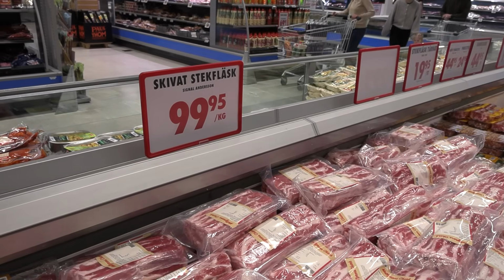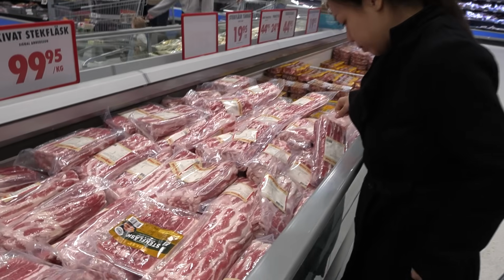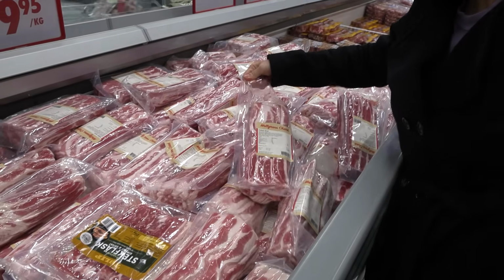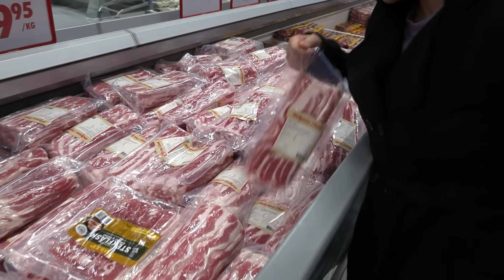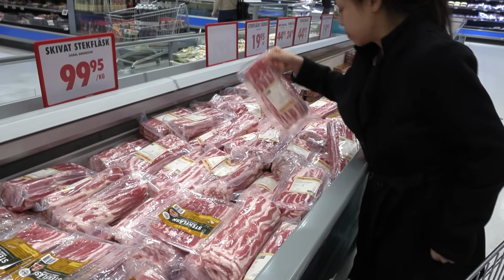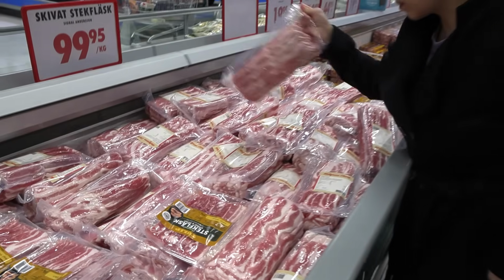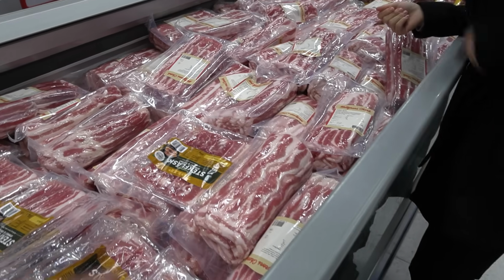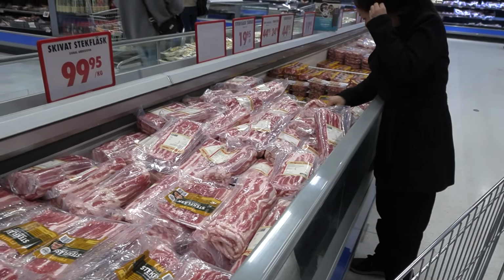Oh yeah, we need one of these. Yeah, this is it. Skivat stekfläsk. It's pork. It's similar to bacon, but it's not really bacon. Maybe it's the bacon part, but before it's been processed. This is what we use for the pork barbecue, or mookata. This kind of stuff, we don't find it in Norway. And it's been sliced, so we just have to slice the smaller pieces and then off on the barbecue.